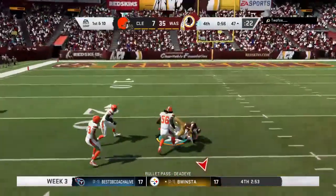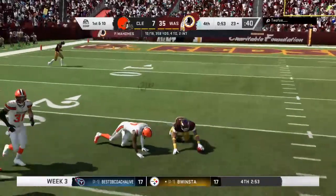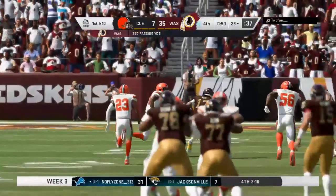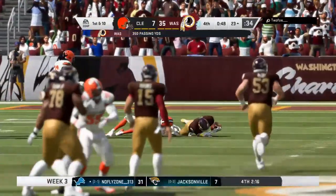Here's Mahomes to throw. Looking left side, that's caught by Moore. And he goes down, but not before getting this inside the 25. Call that a very strong gain of 24.